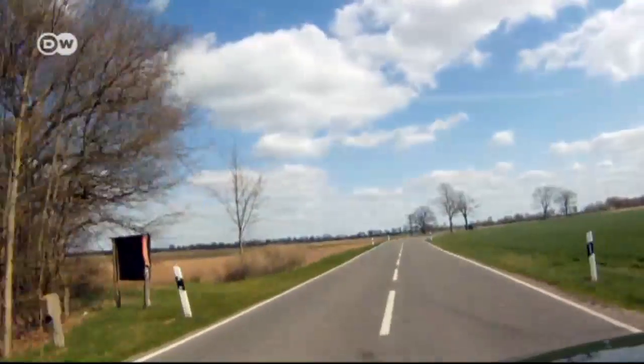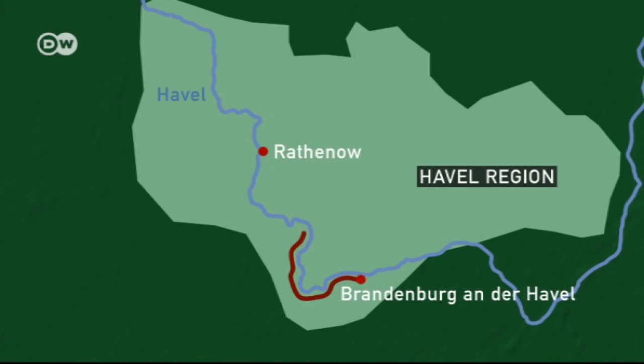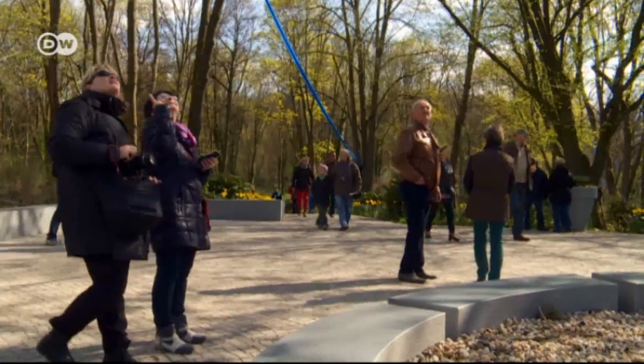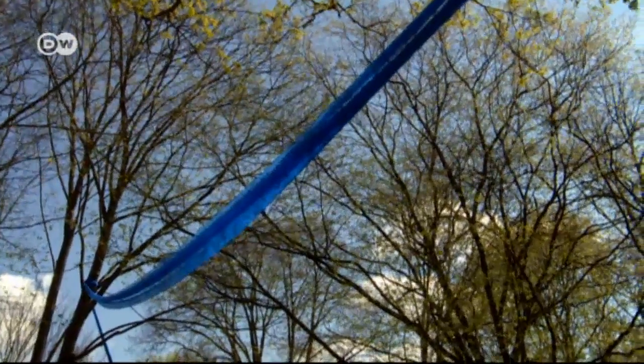We then drive 30 kilometers from the town of Brandenburg to Rathenow. That trip makes us appreciate just how huge an area this year's garden show covers. The Havel River also runs through Rathenow. There's another blue ribbon here for visitors to explore, an art installation. The blue ribbon is a symbol for the Havel. It will stretch from Brandenburg to Rathenow and Havelberg. There will be lots to see for the rest of the year until October, and that's very appealing. There's something for everyone.